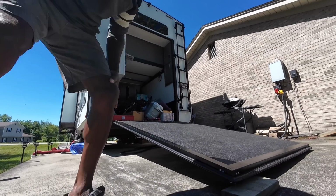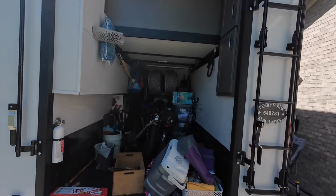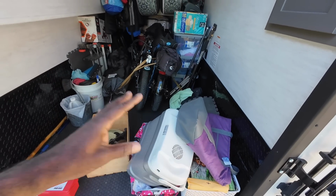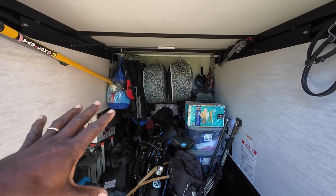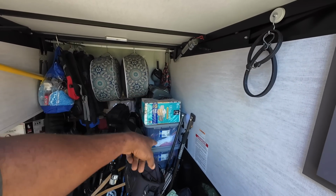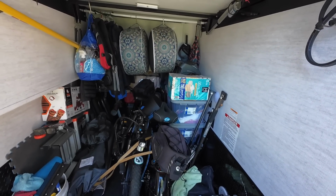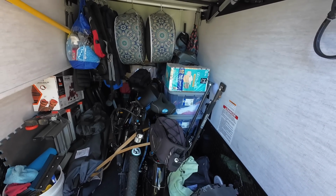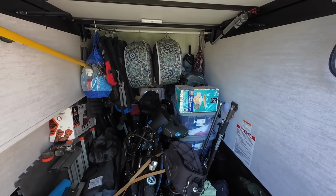Ta-da! Okay, so ignore all this stuff right here, because all this stuff right here goes in the truck. Some of it goes to Goodwill. But I rearranged some of the stuff that we have in here. I had those kind of lined all along. It took up a lot of floor space. I actually gained about a third more floor space by stacking those. So we're going to see how that travels.